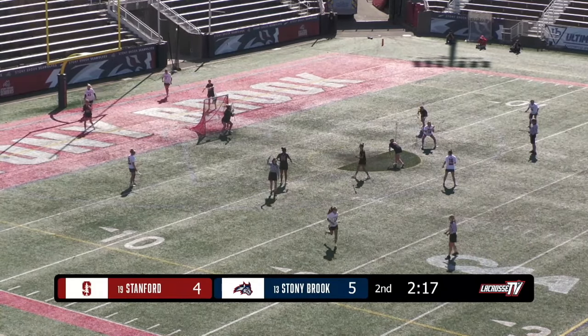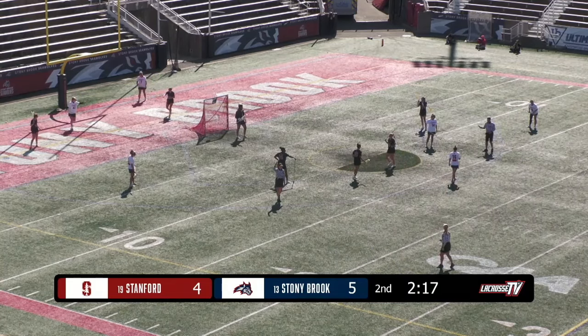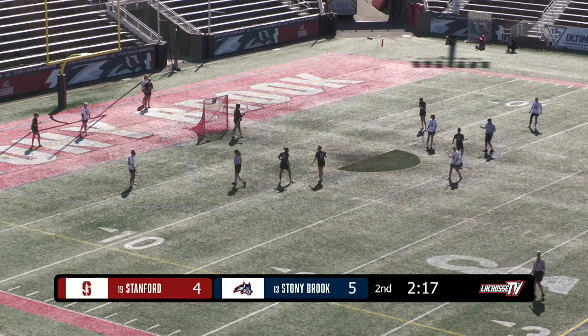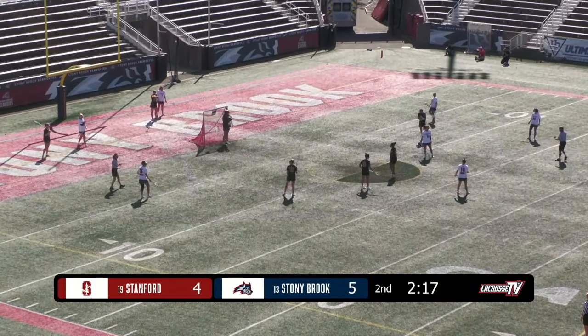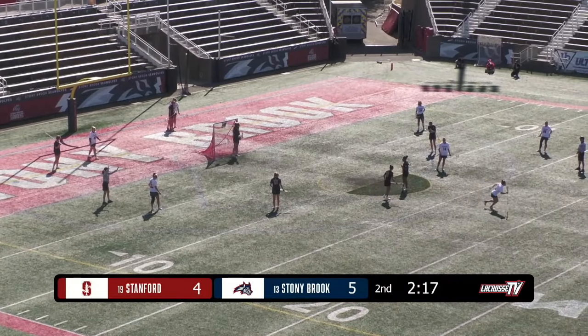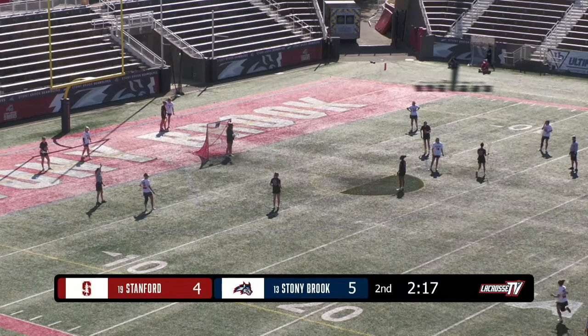So a big opportunity for Stony Brook, continuing with an even more extended player advantage. 2 minutes with 2:17 to go. The penalty will only expire by the time the first half has completely ended. So this is a great opportunity for the Seawolves to add an extra goal to their lead and have a better margin entering the halftime break.